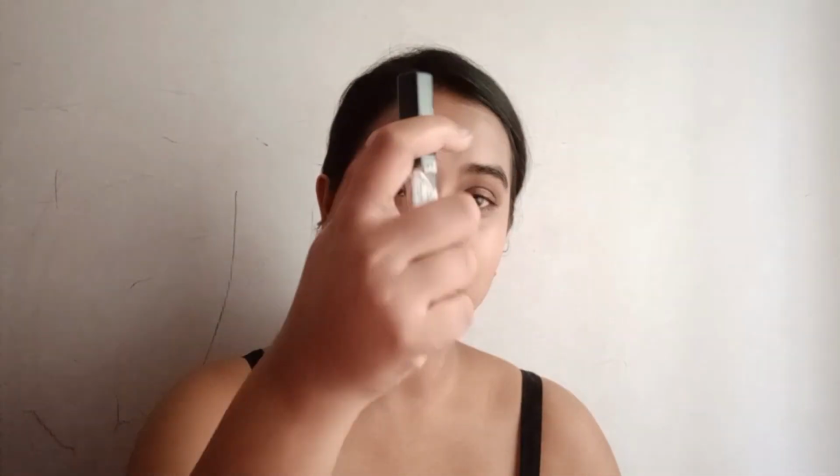Initial stages are quite easy because you just need to blend it however you want, you just need to blend it properly. So it's not that tough. The tough face is coming, don't worry. I'm not going to spare you. So I'm going to apply this concealer. And how do I? Okay. Bro, it's not even funny.